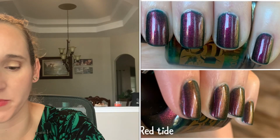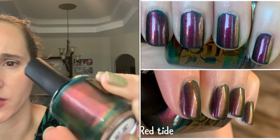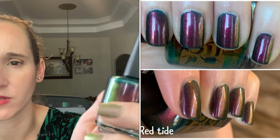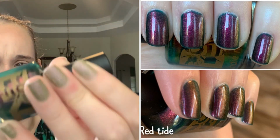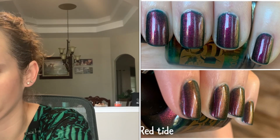Okay, then we have Bee's Knees Lacquer Red Tide. Look at that, so pretty. Look at that shift, beautiful. I forget what my swatch pictures look like, but I feel like my swatch pictures didn't do this justice. I don't think I was able to capture the shift enough. I could be mistaken though.